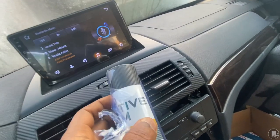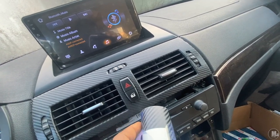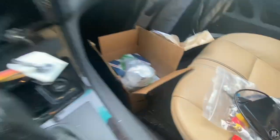I don't want it to look too different to where it's gonna make me want to change this out, because I don't feel like doing all that. Yeah, it looks good. I was gonna work on my car early this morning, that's why I got up, so I can start doing some technical stuff.